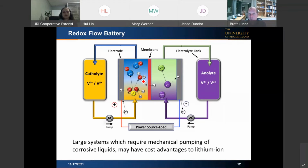And in this case, you have large tanks of liquid, which are electrochemically active liquid, and you can pump these systems through the flow cell and then basically cause electrochemical reactions, where as you charge the battery, you flow in one direction, and as you discharge the battery, you flow in the other direction.